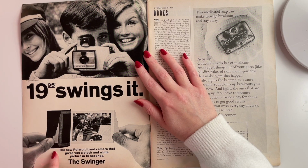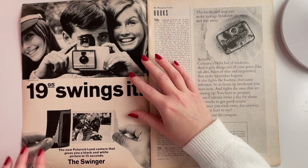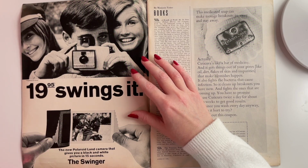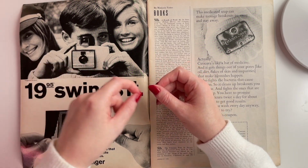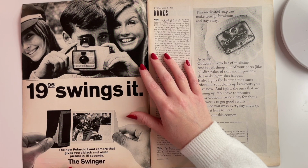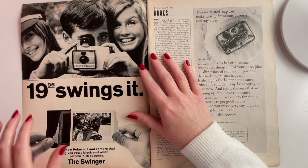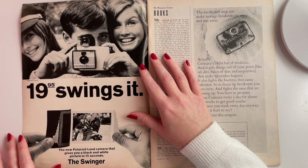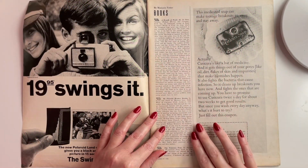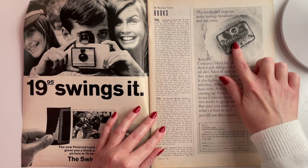Then down here, it shows him holding the picture, and then a picture of 3, I think those are kids, on a moped. So it looks like you peel off the film. I think this tagline is a pun, so it's called The Swinger, and then it says 1995 swings it. So 1995 is the price, and you can swing it. The term means like get it right. I think so.